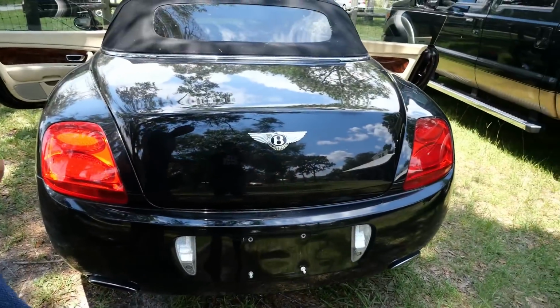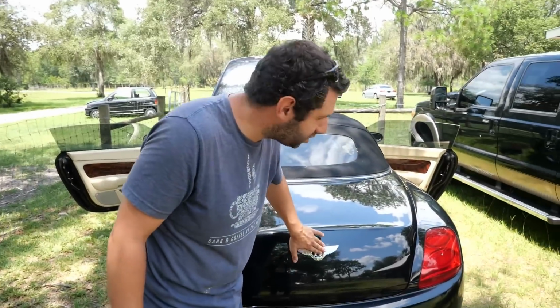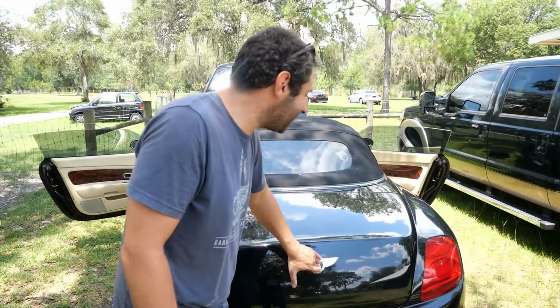This car's definitely not pushing P, man. No. All right, unlock. Pushing B. I'm pushing B. I'm pushing B. I'm pushing B. It's doing nothing. Look, I'm gonna hold B.